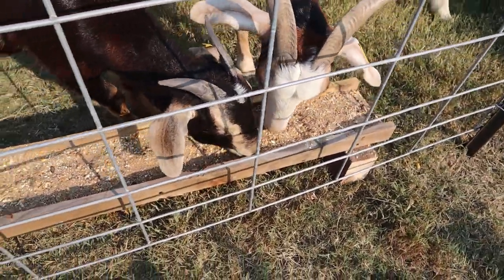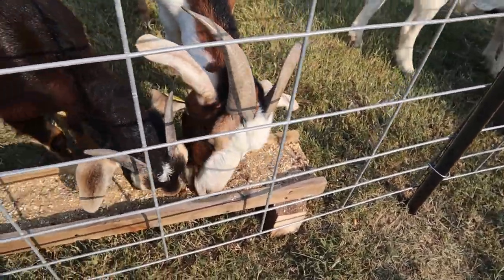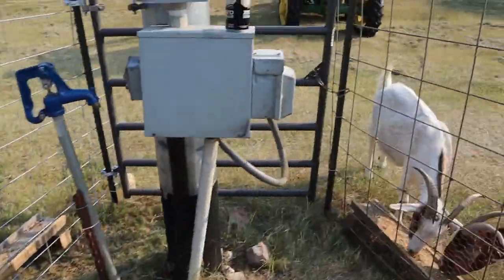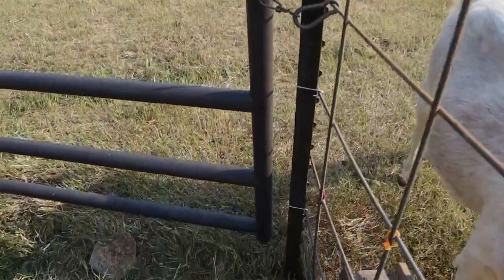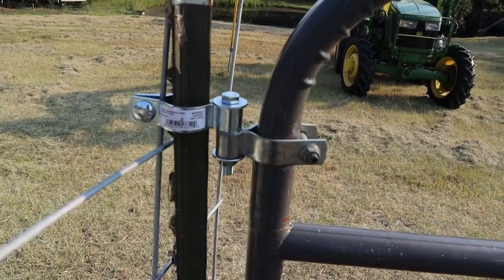Or just attach these, build three or four more of these and attach them to the fence. I think that C purlin is a good idea though. Let me show you the gate, so it's not touching the ground. Let me give you a close up right here. So that's what I did.